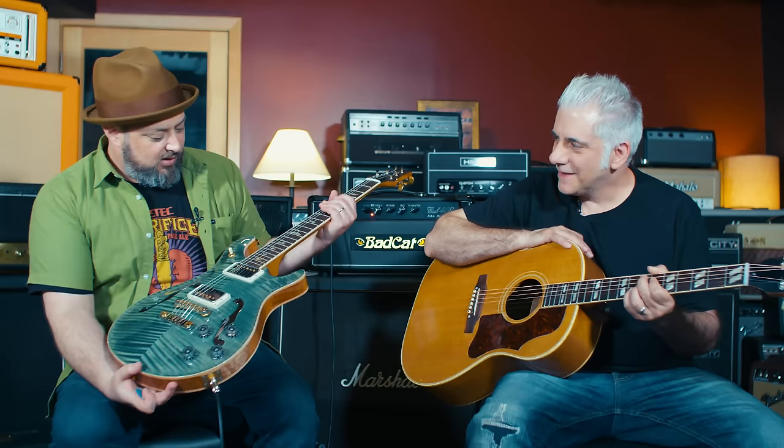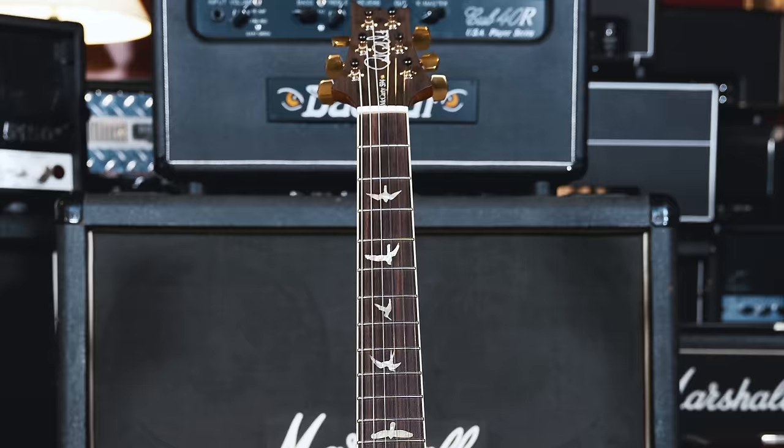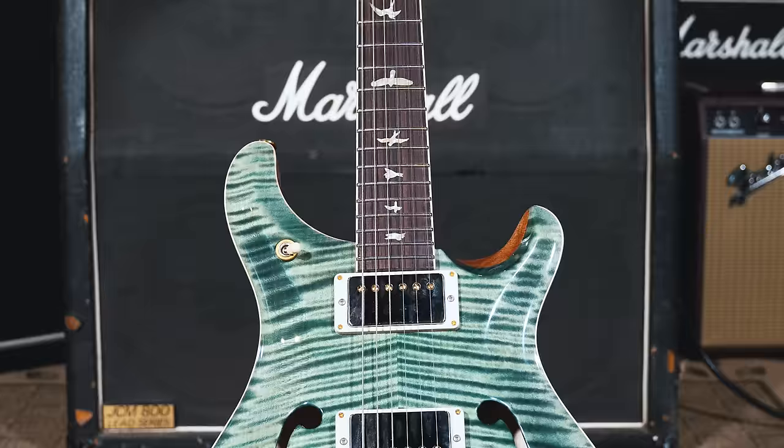Holy moly, gorgeous. Absolutely gorgeous guitar. This is obviously a Paul Reed Smith hollow body. Yep. I don't know what the model is. It's a 594. It's a McCarty 594 hollow body. They sent it to me to check out, and I've played it a lot, and I love the guitar. It's a beautiful sounding guitar, and it plays incredibly well. I've never played a PRS that didn't play well.